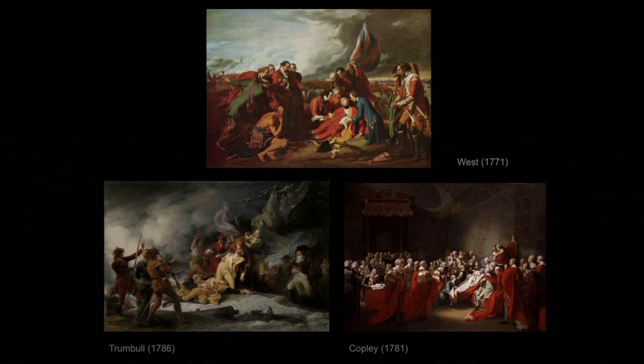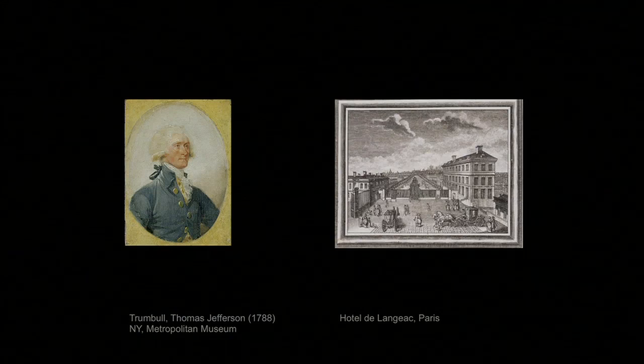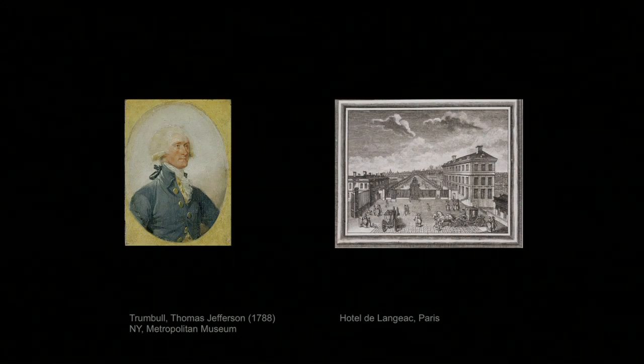For the tremendous rising diagonal of the figures, he also had the example of Copley's Death of Chatham on the right. And of course, he'd used a similar device in his own painting of Bunker Hill. Well, that year, 1786, Trumbull met the American minister in Paris, Thomas Jefferson, who encouraged him and suggested that he come to Paris and stay with him at his grand rented house on the Champs-Élysées. Having finished both pictures, Trumbull took them with him to Paris, and he stayed with Jefferson for a month.